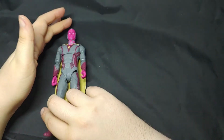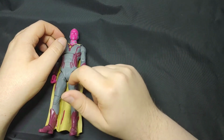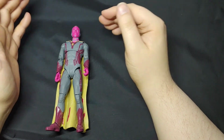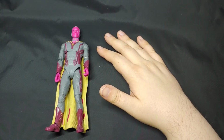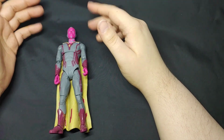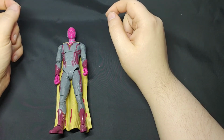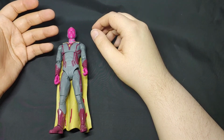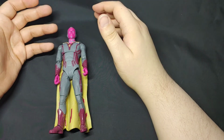Now, to give a summary on this figure, I don't advise picking one up. It's not that it's bad. It's not bad. It's just not good. It's not worth it. If you see it at a store for a few bucks, when you're not really ordering one specifically, then you go, okay, fine, grab it. But don't go out of your way to order one of these unless you really, really, really need a Vision or another one of the ZD toys in your collection.